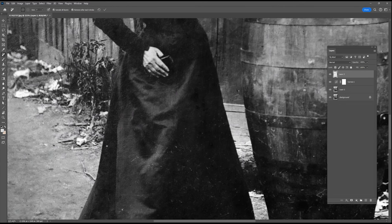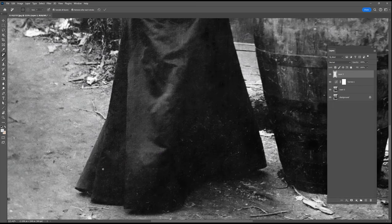But one of the difficulties is that, say, that barrel has wood grain or wood texture on it, and I want to be sure to try and preserve that. So how many of those vertical lines are damage and how many are part of the natural photograph? And that's a judgment call you have to make.